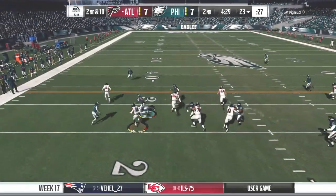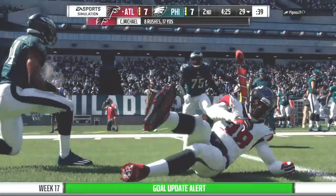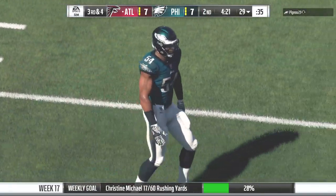Now a give. Michael running left. Takes this up just short of the 30, but he was able to avoid that earlier tackle. Nice move. They get 6 here after the incompletion, and it'll leave them with a 3rd and 4.